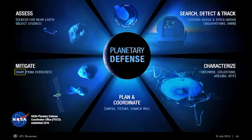But DART is just one part of NASA's overall planetary defense strategy. You would never just do DART in isolation. Equally important is to assess what's out there, to keep track of those things: to search, detect, and track, finding these new objects that we have yet to discover in our population, and characterize these objects so you know what you're dealing with, if you did have to deal with them. Plan and coordinate: this is an international effort, and these are international working groups to deal with these issues. And finally, there's mitigate, and that's where DART comes in. If there is a threat and you need to do something about it, let's be ready. Let's do this technology demonstration now.